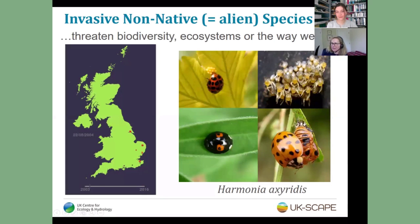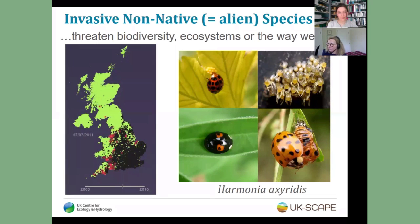In contrast, the subset of all of the non-native species that we term invasive non-native species are those that threaten biodiversity, ecosystems, or the way we live. And the harlequin ladybird is a good example of an invasive non-native species. So it's been introduced by humans. It was introduced in many countries around the world as a biological control agent of insect pests. It's native to a large area of Asia. It arrived in the UK, spreading from mainland Europe.